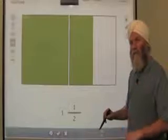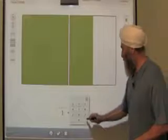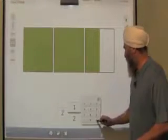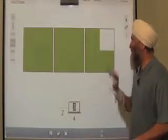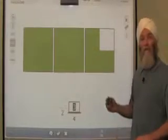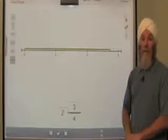Let's look at one other mixed number and just see how all this works. Instead of having 1.5, we'll have 2, and the fraction will be 3/4. So here's 2 3/4. 2 3/4 acres of land, 2 3/4 miles.